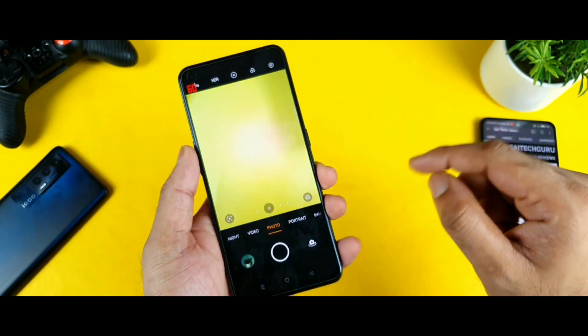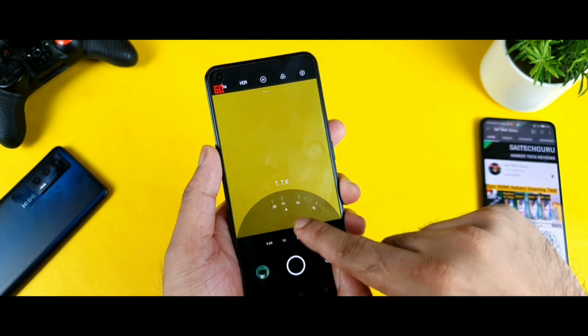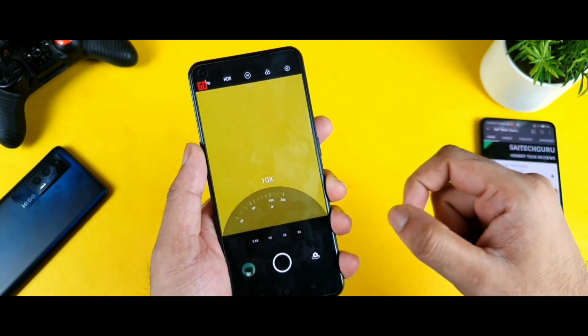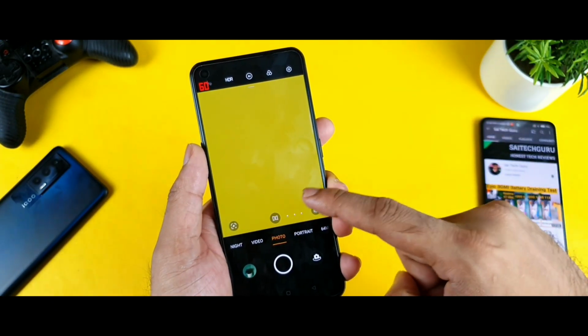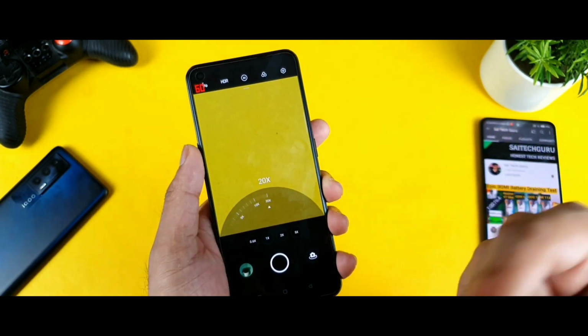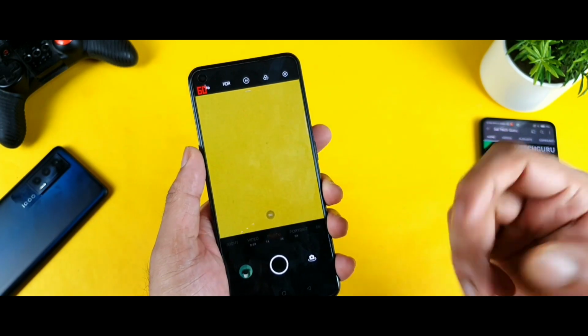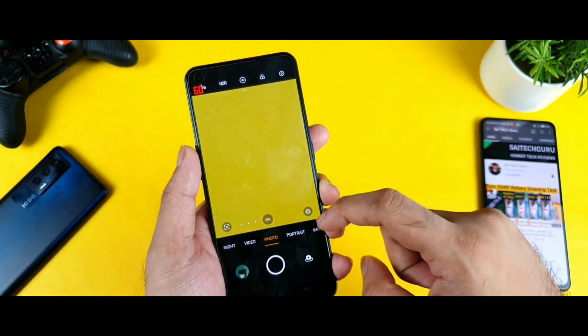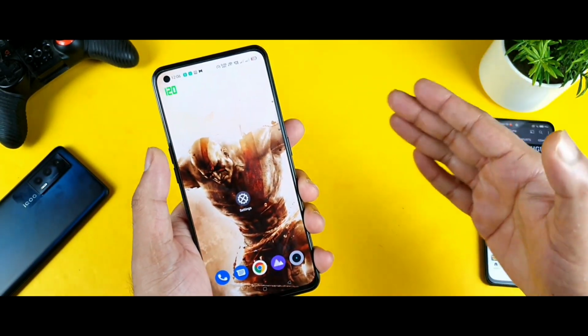And next thing, something weird is happening. When you try to zoom, sometimes you can only zoom up to 10x. Sometimes in some scenarios, at one time I was unable to get the 20x zoom. But later when I closed the camera application and opened it again, I got 20x zoom. I'm not sure if this is a small bug or not, but I just want to let you know. I'll try to do the camera review separately, so make sure you stay tuned.